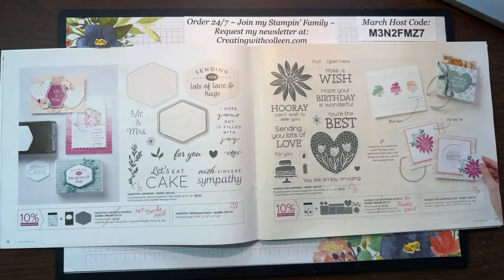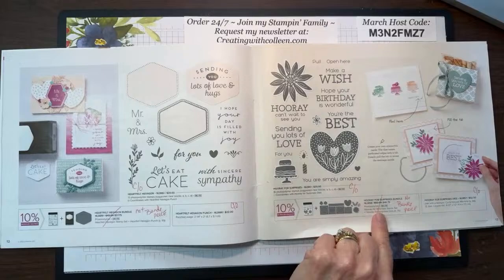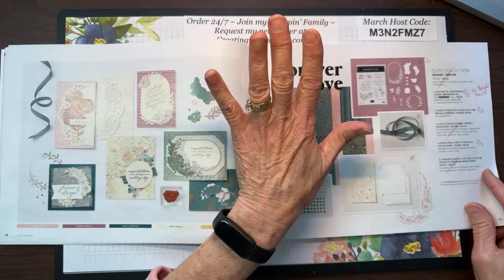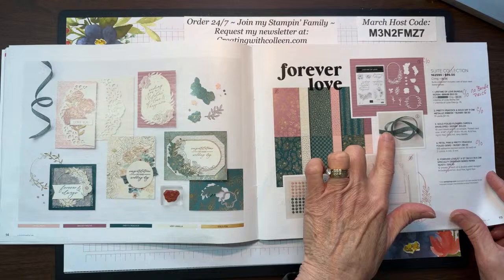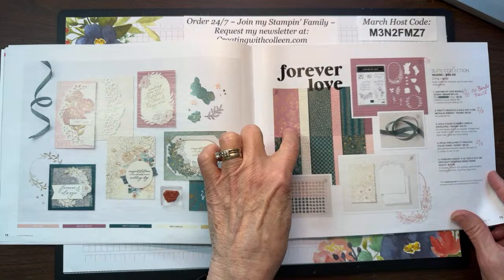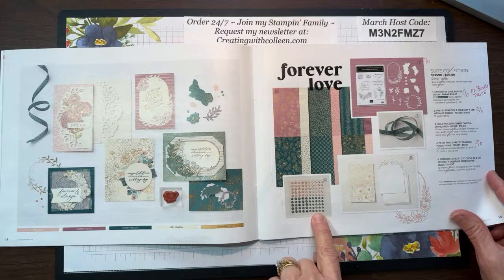So let's see. Page 13, carried over, just not at a bundle price. Now on the Forever Love Sweet Collection, the bundle carried over, y'all say it with me, not at the bundle price. The Pretty Peacock and Gold Ribbon carried over, but these are real pretty. These are gold foiled flower cards. They are retiring, and so is the Forever Love Designer Series paper.